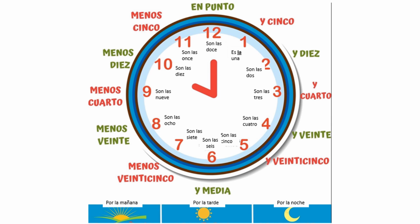Okay, and then at the bottom we've got our times of the day, so we could have morning, afternoon or evening. Practice saying these words: por la mañana, por la tarde, por la noche.